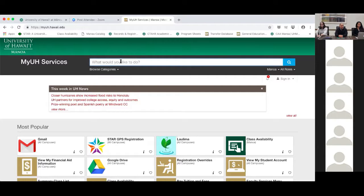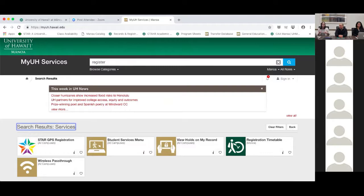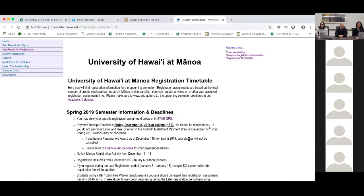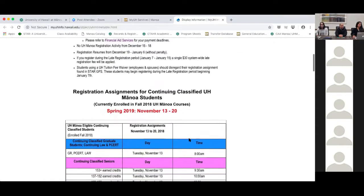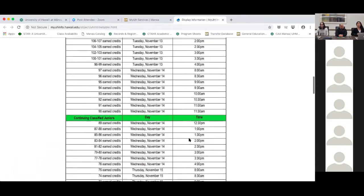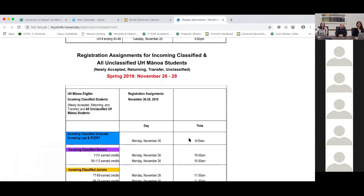So for today, we want to do registration, or actually look into registration. So I'm going to type in register, and the applications related to registration and registering come up. And so let's take a look at that registration timetable. So I'm going to click on that application. And we have some of our spring semester information and deadlines, so you can scroll through. Right now, as you can see, as we're scrolling down, we have our continuing students who are currently registering for courses. If we continue scrolling down, we should have our registration assignment for our incoming classified students to UH Manoa.